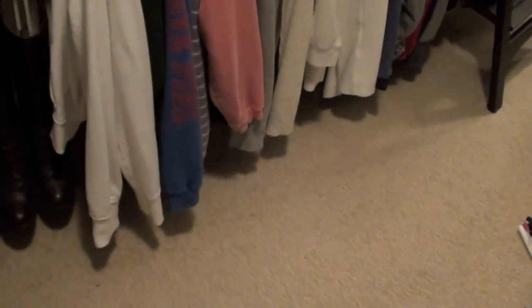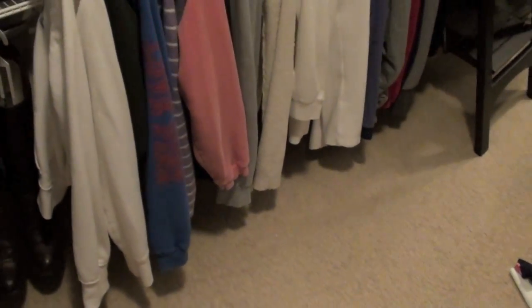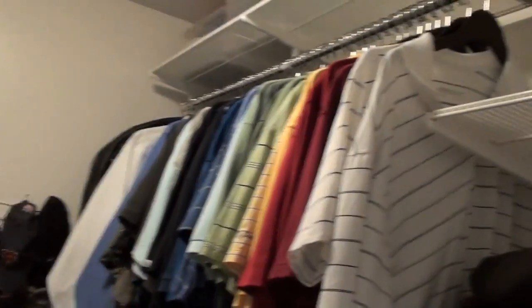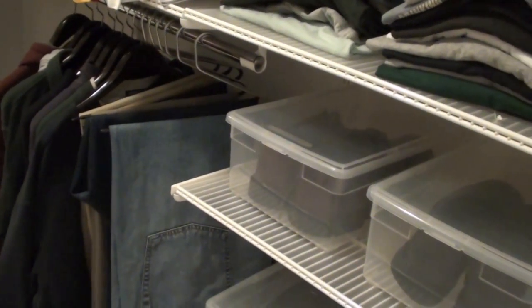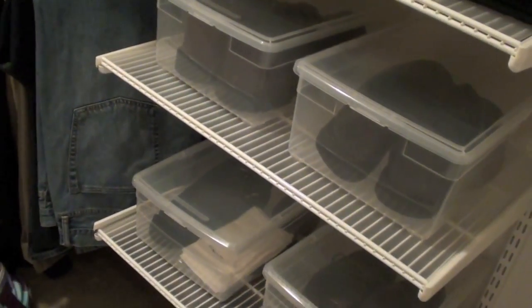I'm about midway through my organizational process here. Yesterday I cleaned through the closet, and today I've been reorganizing it. So you can see it's a little bit messy again, but that's because I'm mid-process. I'm basically leaving my husband's side the same because it was already nicely organized. And I really don't know what else to do with it.